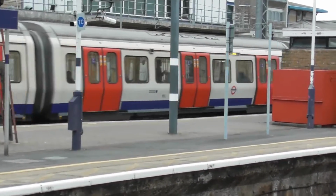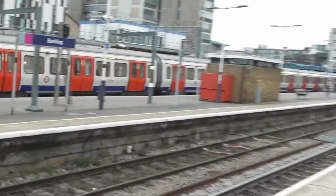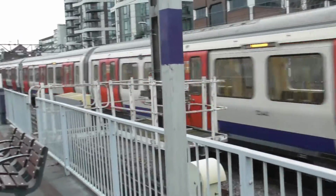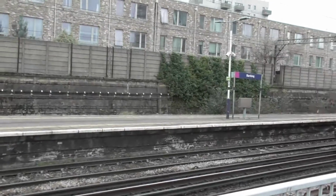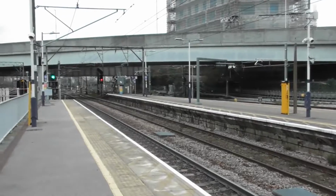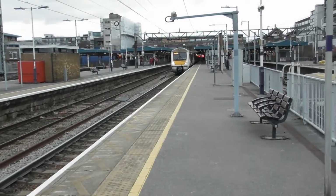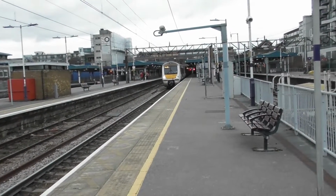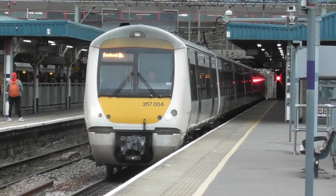Okay, approaching is a terminating here Hammersmith and City Line train, whilst another Hammersmith and City Line train. That's a Hammersmith and City Line train to Hammersmith. The one over there, it says not in service. That is a Hammersmith and City Line train terminating here from Hammersmith. And we're going to be seeing this Electrostar leave soon. Well, as I say that, it is going to leave.